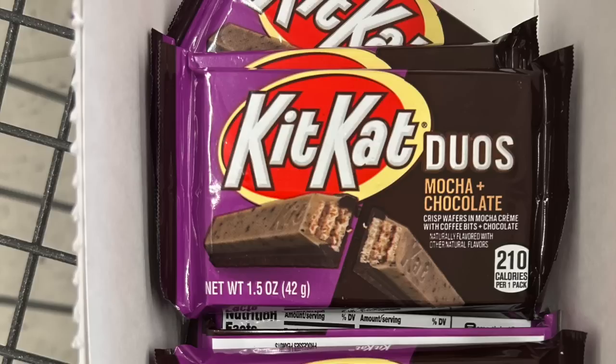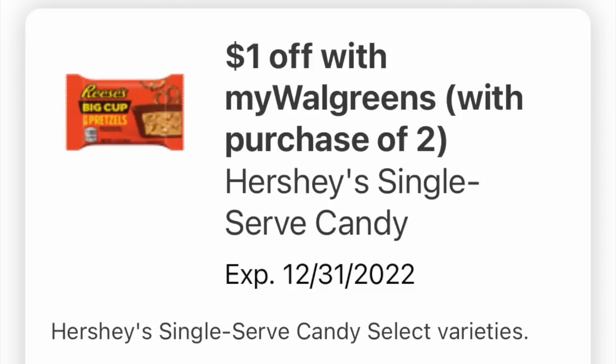So I grabbed 7 at the store. They're the Kit Kat Mocha Duos. Here's the IVC coupon that you're going to load, which is $1 off too. Now I'm going to let you guys know that this is one-time use. So if you find 5 at the first store and then 70 at the next, hopefully you have 2 store cards because you can only use the IVC coupon once.